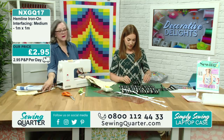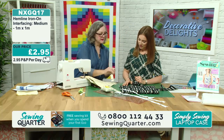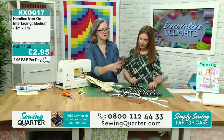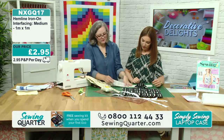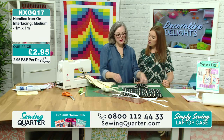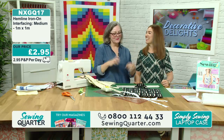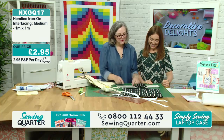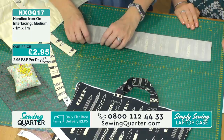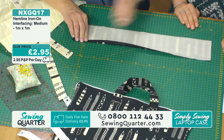Also, here are mine I prepared earlier. We won't get around to that, I don't think. So because it's got interfacing on, what you actually do is you've got your 8-centimetre fabric. Let's imagine this is 8 centimetres, with your interfacing on it. It's like really wide bias binding. You fold in the long bit in by 1 centimetre and press. Because it's got interfacing on it, it gives it a bit of stiffness and it'll hold more.